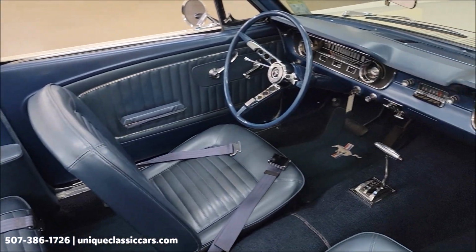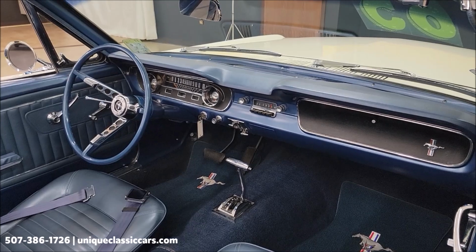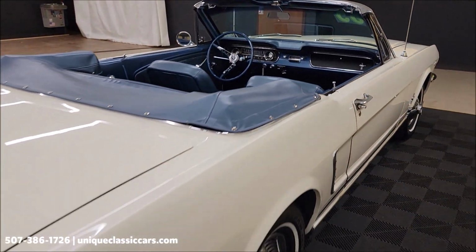Seat belts, buckets up front, of course, and just very stock looking. This is a car I would get in and not be afraid to drive anywhere.